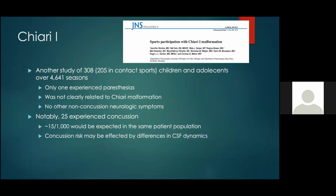They went back and looked at another series where they'd been studying a similar patient population without Chiari, and basically found that only 15 out of 1,000 of those experienced concussion. So 15 out of 1,000 versus 25 out of 300. That brings back to our attention this concept that if you alter CSF dynamics in a patient, you may be predisposing them to a concussion. They may be more susceptible to that. And so this is something to think about, like we said, with shunts, with arachnoid cysts, and now also with Chiari.